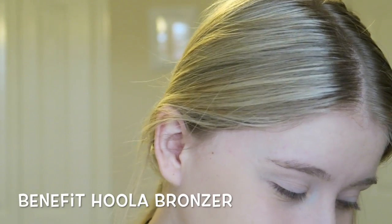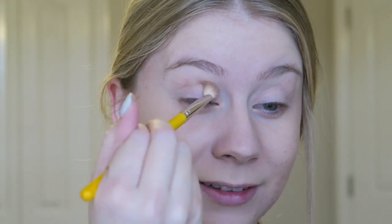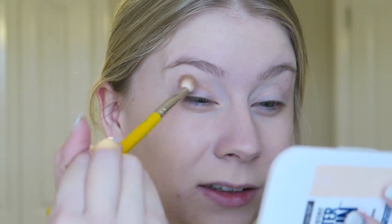Okay, so I'm going to take the Hoola bronzer. This is one of my favorite bronzers, and this brush is so dirty because this is what I've been doing every day, but I just take not a lot but a good amount on my brush, and then I just kind of put it everywhere on my eye.